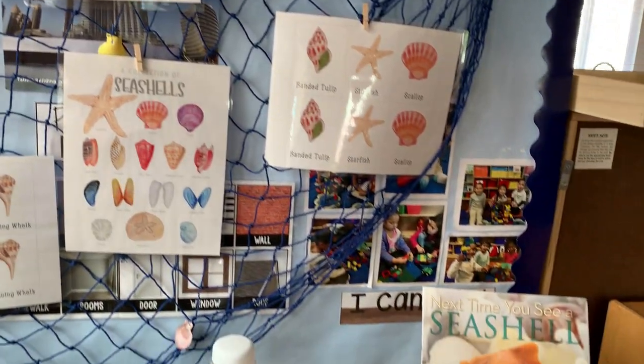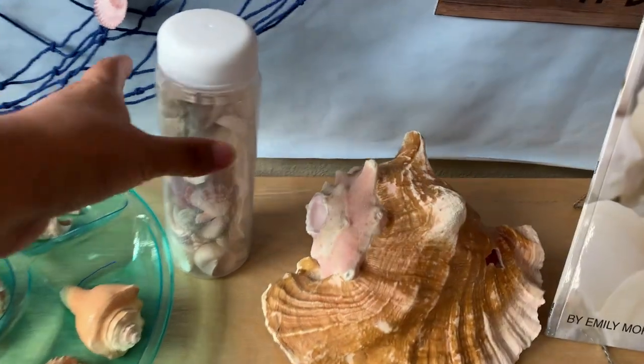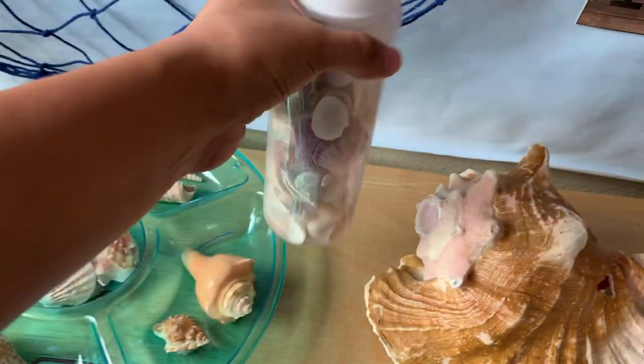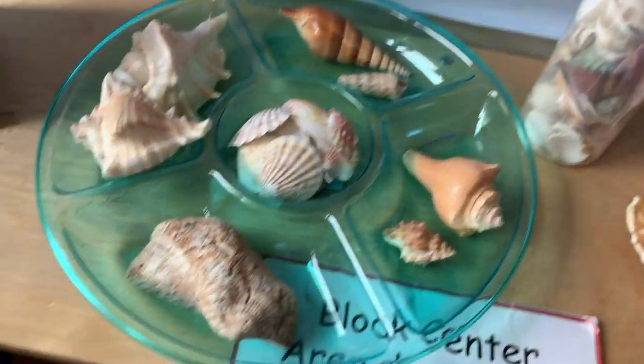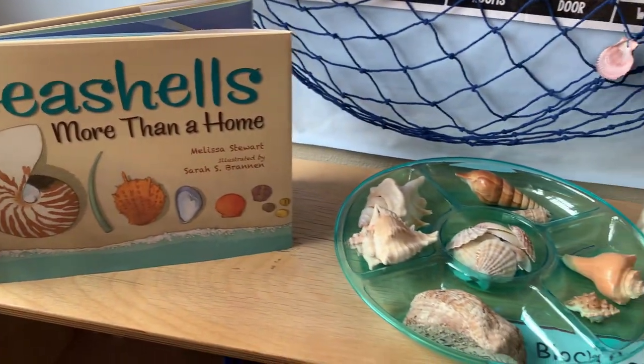I have many school age kids. For this group, I had to create this area. They are doing research about shells. They are also doing a project. Every day the kids write their journal. This is a great topic. So this is our science area.